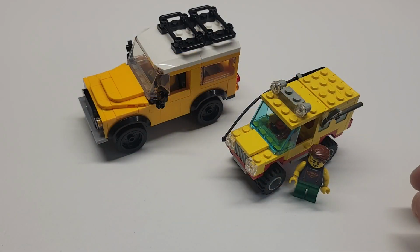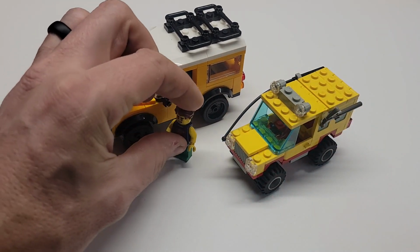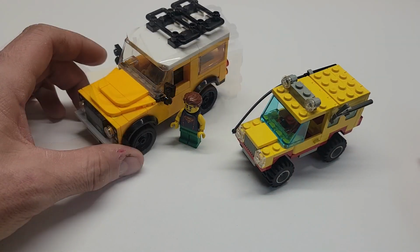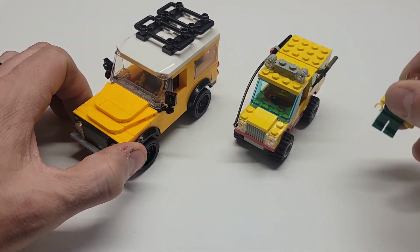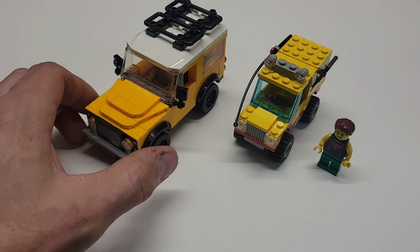I would say the vehicle probably looks a little small next to Rick there, but I would definitely say this Land Rover looks massive next to him. His head comes up to the window. So this is a big problem with LEGO scale and something we're going to talk a lot about in this video. But let's look at some more older examples of vehicles.